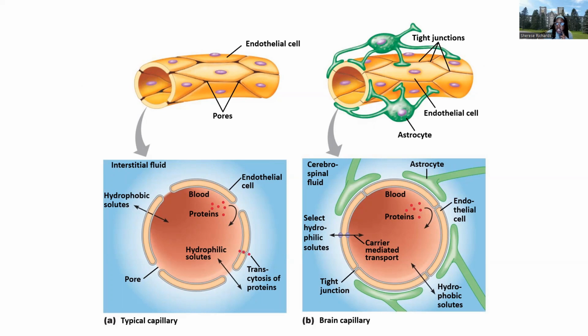Okay, we've got tight junctions in between these cells, really to eliminate any paracellular movement. And then on top of that, we've got the foot process of the astrocyte really securing that junction as well. So the foot processes of the astrocytes sit on top of the endothelial cell and really guard what's able to come out and enter the interstitial fluid around the brain. Okay, things like proteins are too large to slip through and enter the brain. This is why it's so much lower in the brain.